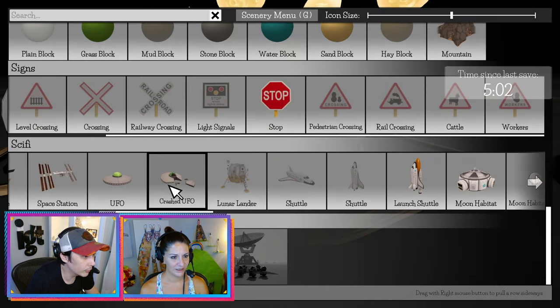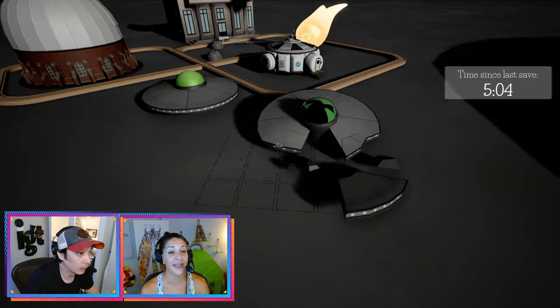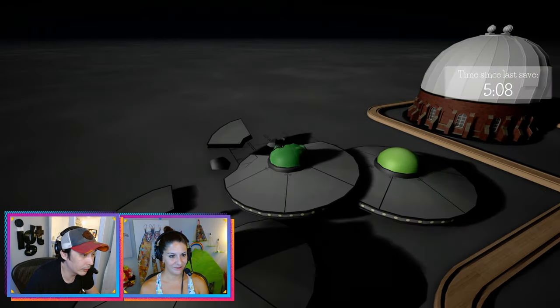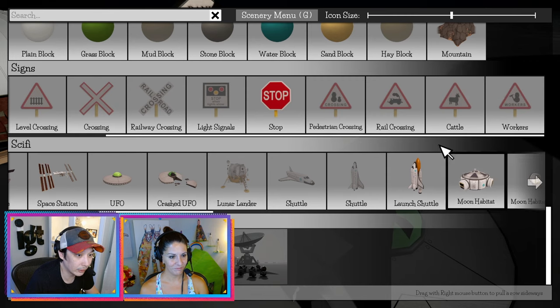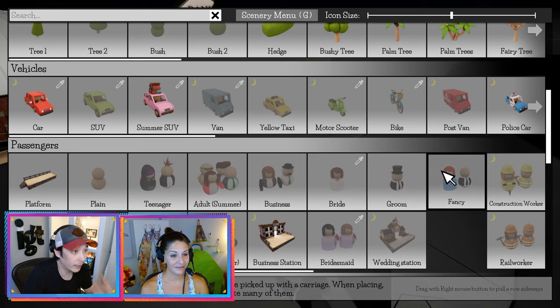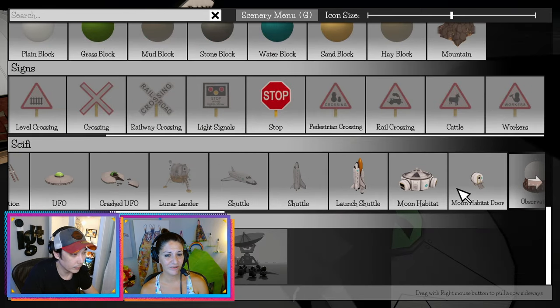And then we're going to put a crashed UFO right next to it, right? They have a crashed UFO. Right? Like, there's a narrative here. So this guy's going to save this dude. We'll even put some aliens outside. Like, dude, guys, thanks for saving me, bro. You feel me? Yeah. Narrative.